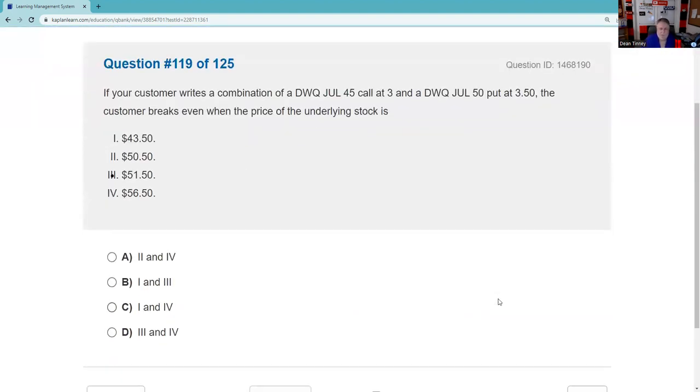A combination, remember, is a straddle with different strike prices. You don't do anything differently here. So you're going to combine the premiums, 3 and 3.5, or 6.5, and you're going to add it to the call. So the call is 45. So 45 plus 6.5, my upside breakeven is 51.5. So I need Roman numeral 3. So that means it's either B or D.